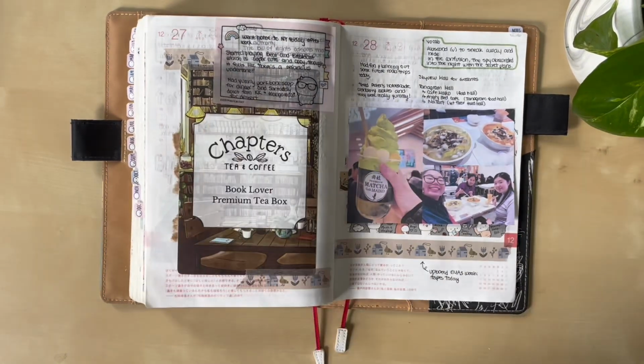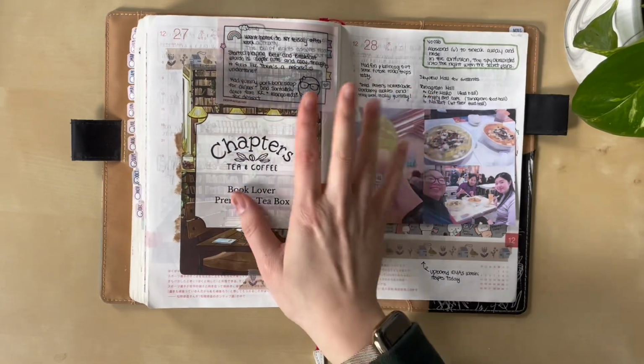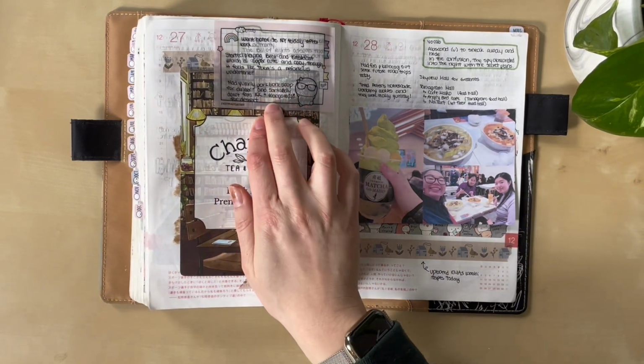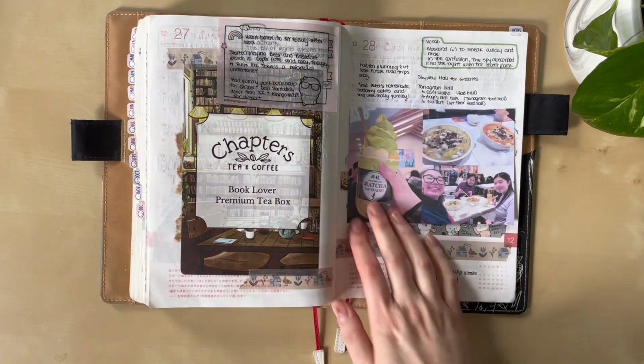Like, I started playing Bear and Breakfast, which is a super cute and cozy game. And then my mom made some yummy soup for dinner. And I also got a donut from Krispy Kreme.